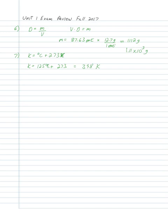Alright, so choose a pure substance. The answer there is A, carbon dioxide. It has a chemical formula CO2. It's always CO2. It's a compound, so it has carbon and 2 oxygens, and that's what makes it a pure substance.